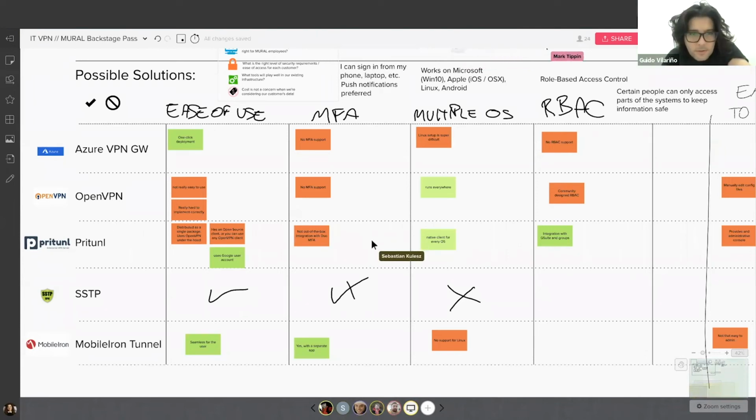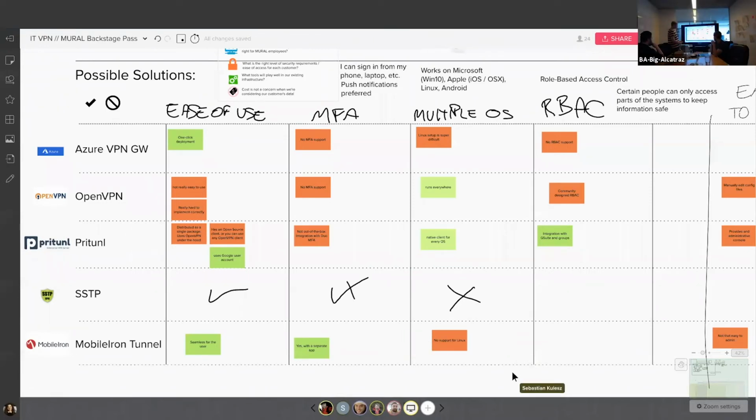So I think the main two contenders, we could say we've narrowed it down to either pre-tunnel or Mobile Iron, or maybe a combination of them both, because of the Linux support. Yeah, that's right. But I think at least we've been able to root out plain OpenVPN, Azure VPN Gateway, and SFTP solutions, so that narrows down the problem to a lot less. Exactly. Would you agree with that?